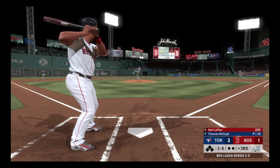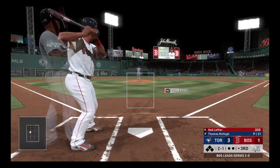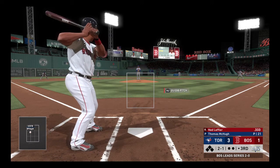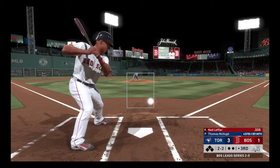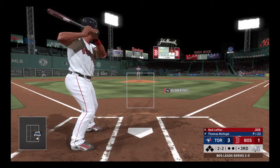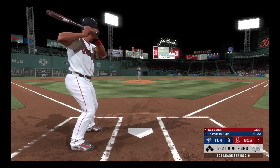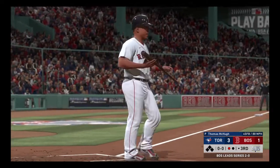From the windup, the 2-0 pitch. Yeah. 2 balls and a strike. Fastball is looked at for strike 2. The 2-2. Locks him up for strike 3.